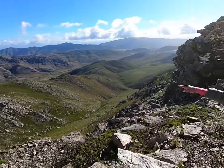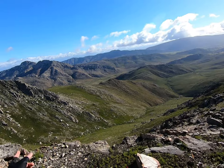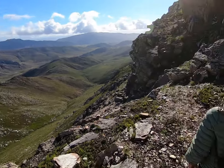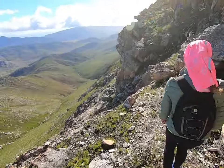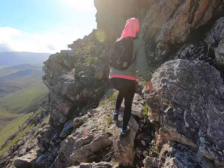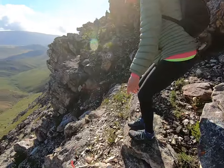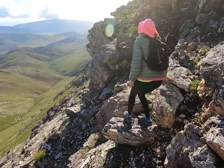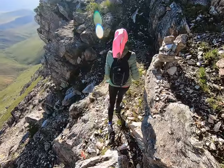I still want to do the path down Campus Kloof. Oh yes, on the other side. Going down the... Yeah. We must do it. Down there. Go down it.